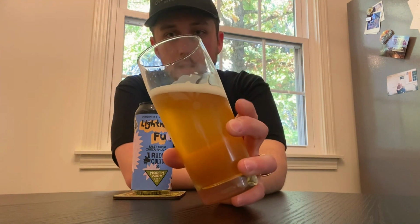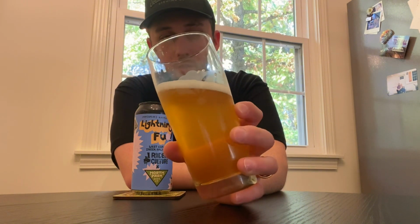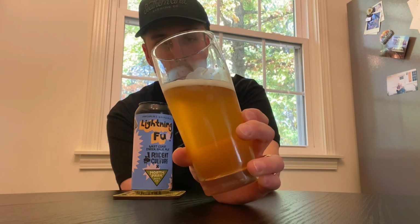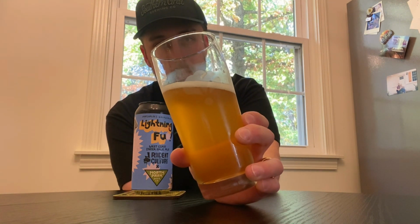Resident Culture always puts out killer label art, so super excited to check this one out. As you can see, the beer is already poured, a little technical difficulties, but we're still chugging along with the review. So looks like a new school West Coast IPA. It is clear, nothing but chill haze to it. Not too much of a head, which I've heard from some North Park beers. They just don't have a whole lot of head, and it tends to dissipate rather quickly. But I mean, it looks killer, looks awesome, just a light golden color.